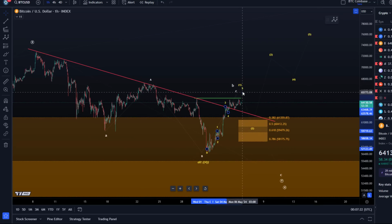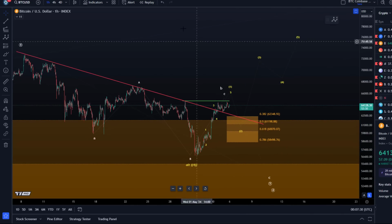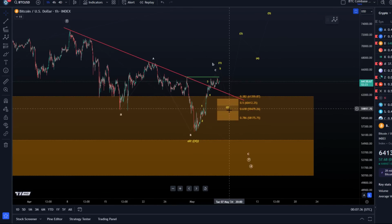So it could still give us, and I'm leaning to one more high here in wave 5. But if that's the case, I have to adjust the support area slightly. So hopefully that's clear. That means at the moment one more low is still very likely, but if we see a pullback into the support area and it's holding a higher low, stabilizing there, I will assume we've bottomed. That's my update about Bitcoin.